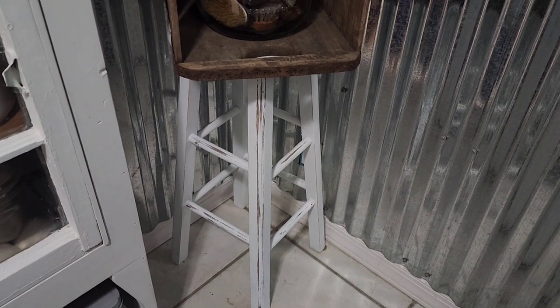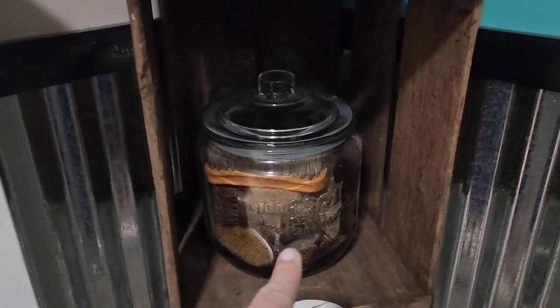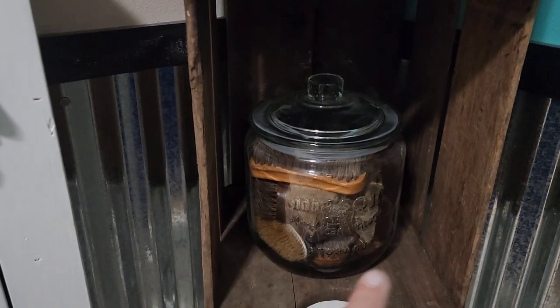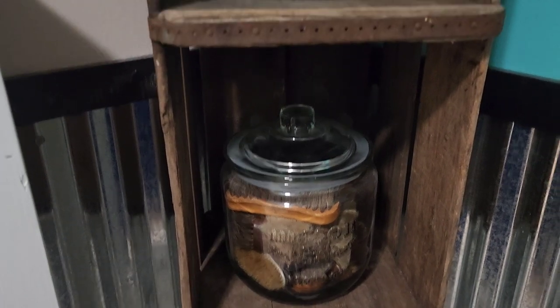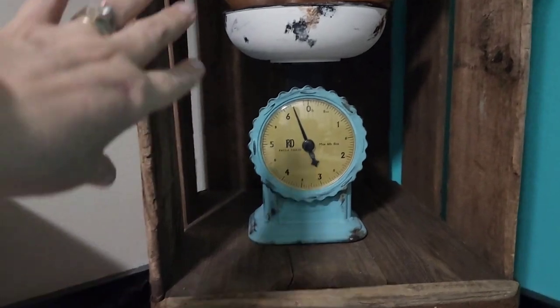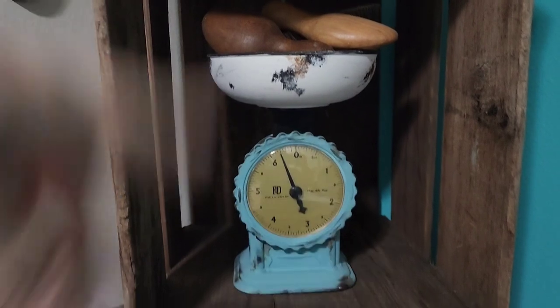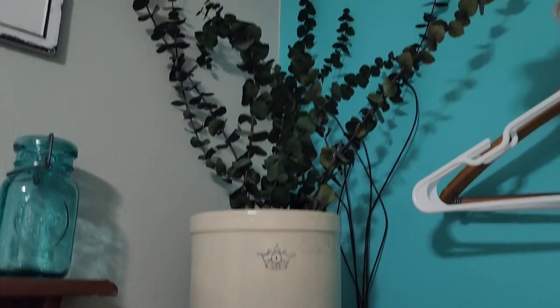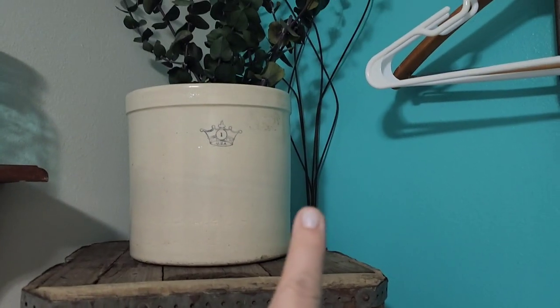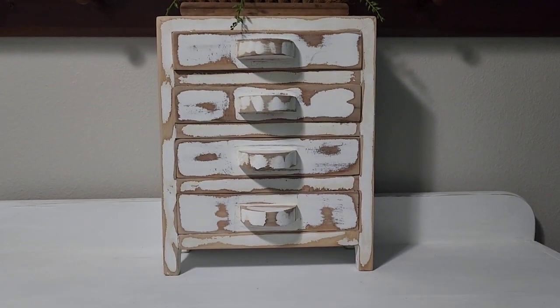Okay, so I'm not sure I'm going to keep it this way, but right now I put my glass crock full of horsehair brushes in there, and I have a little reproduction scale here. It's Paula Deen. I have one of my brushes and some antique sock donners here, and a 1 gallon crock up here with some eucalyptus. I'm not sure I'm keeping that because it kind of covers up my pretty rug beater up there. So that left this cleared off, which is very nice.